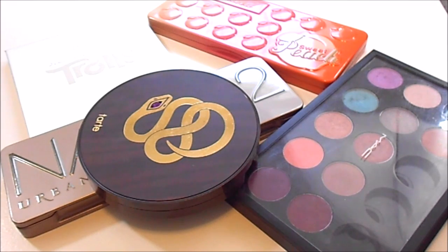For large eyeshadow palettes, I currently have 24. At my last update, I had 21. So I have gotten rid of a few palettes, but I've also brought in quite a few more, and I have done worse in this category. These are just a few of the palettes that I have. I do plan on doing an updated palette collection video in a couple months. I have the Pure Cosmetics Trolls palette, Too Faced Sweet Peach, my MAC eyeshadow palette, Urban Decay Naked 2, and the Tarte Rainforest After Dark palette. I do not have an ideal number for this category.